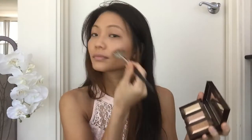Time for blush. This is Benefit's blush. I just love the design of these box blushes. I think it's such a great idea. Time to highlight with Charlotte Tilbury's gold palette. Alright, time for some brows. This one's from Benefit.